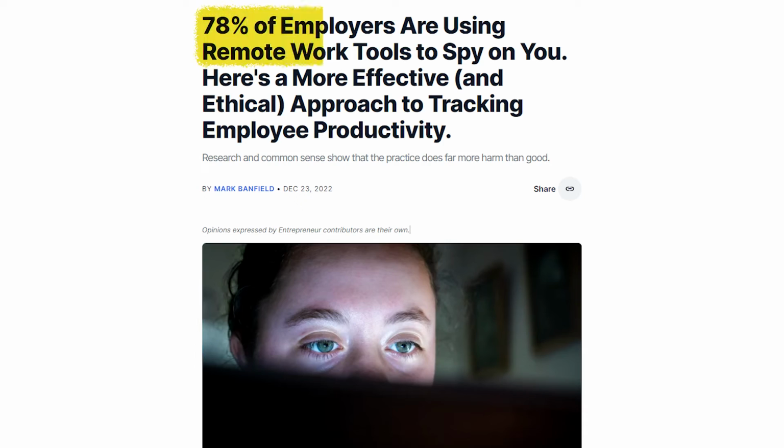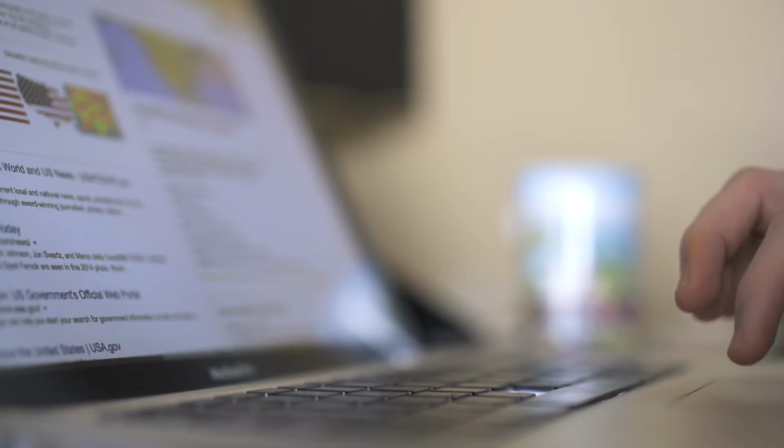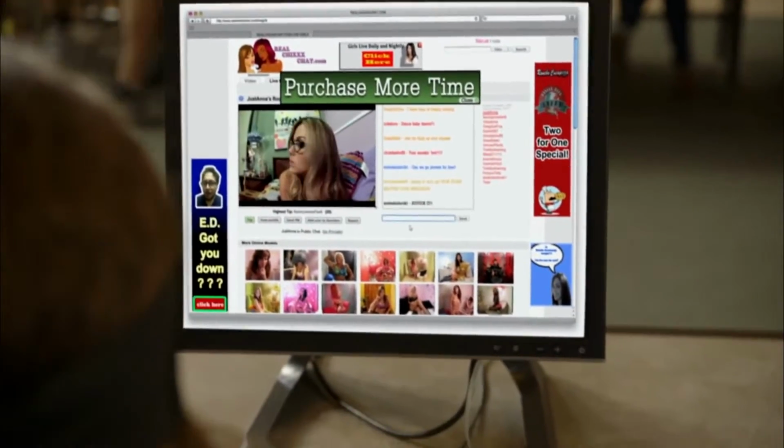Don't think it applies to you? Well, 78% of employers admitted to using remote work tools to spy on their staff. As an employee, you know that when you're given a work computer or a phone, it's going to be monitored in some way. Most people think the extent of that is checking browser history, making sure you don't look at sites you aren't supposed to.